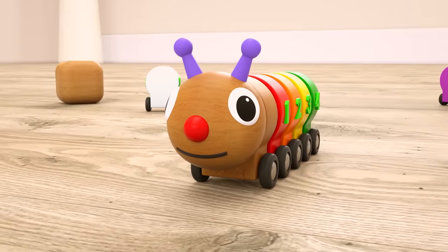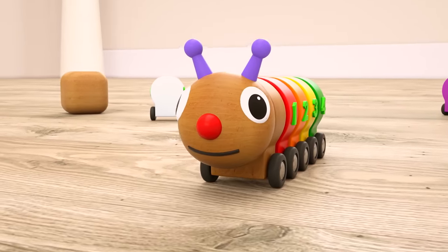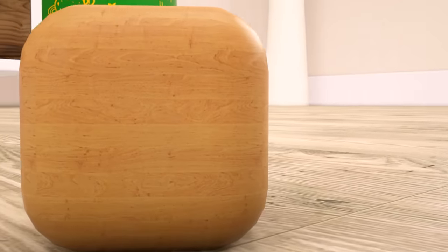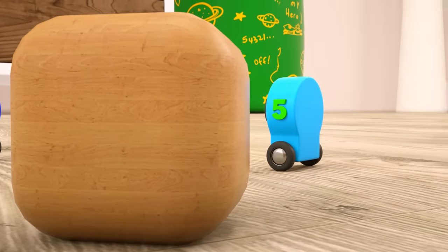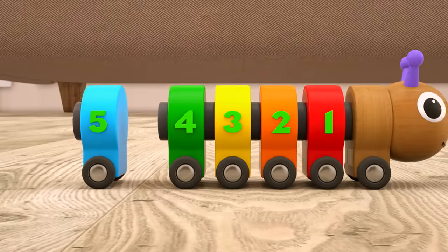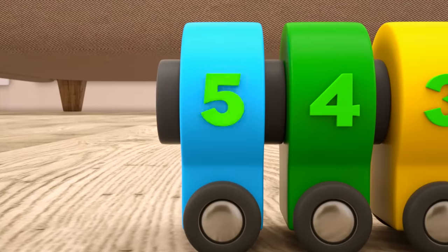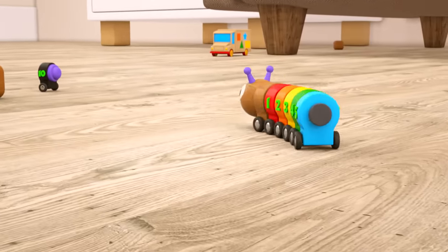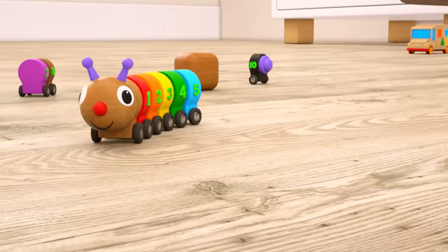So where is number five? It's not on the right. It's not on the left either. Here it comes, hiding behind the brick. Light blue number five. Okay, we have collected five parts. We still have the rest of them to find.